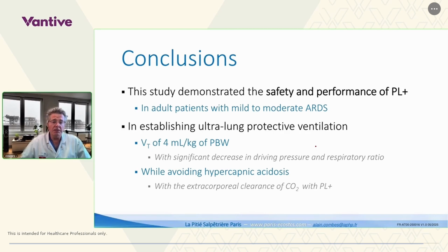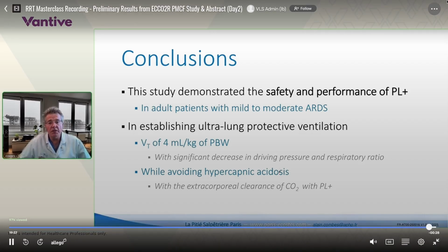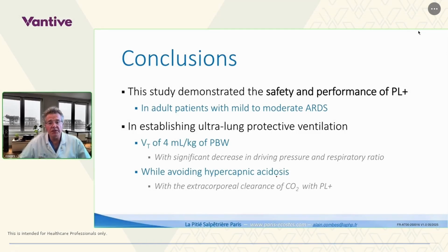And the device made it possible for us to avoid hypercapnic acidosis, which might result from the decrease in the tidal volume, which is obviously associated with hypoventilation and a decrease in minute ventilation. And once again, it's very important here that we did not have to increase the respiratory rate in that study, which is also another parameter which has been associated with worse outcome in patients with ARDS.